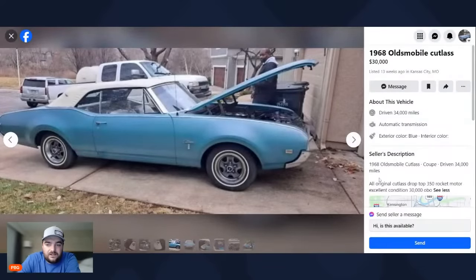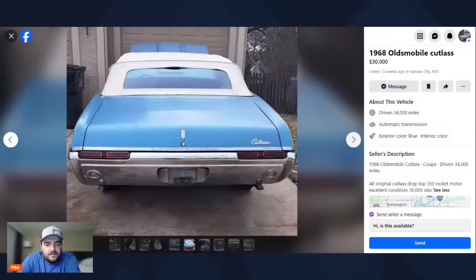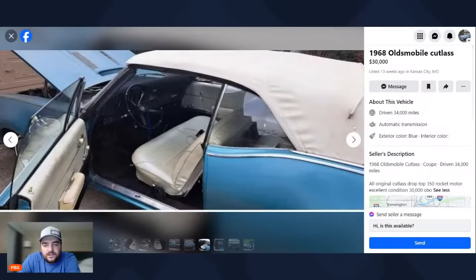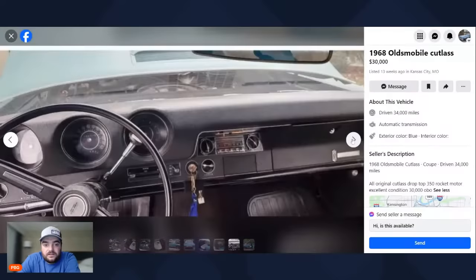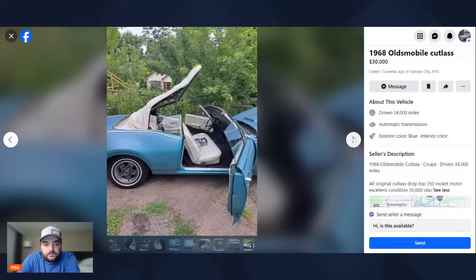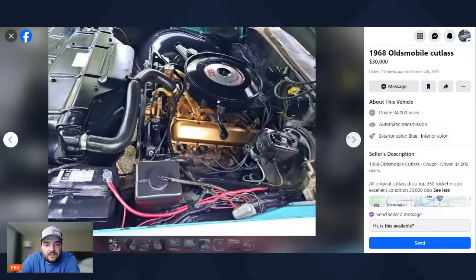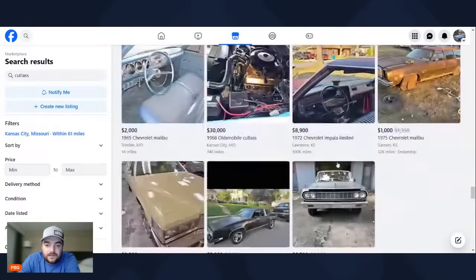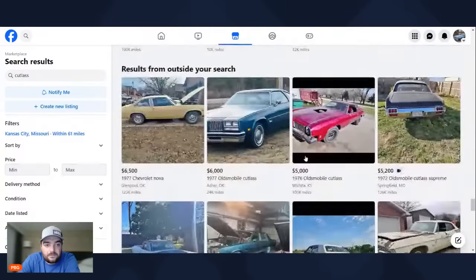What? All original. Drop top. That car would need to be nearly perfect for $30,000. I could see that the roof bracing or the bows in the convertible top are rusting. So that's something. It works, and the engine has been immaculately Krylon rebuilt. That $30 grand, that's never going to happen. Take that thing to Mecum and go rip somebody off, but that's never going to happen.